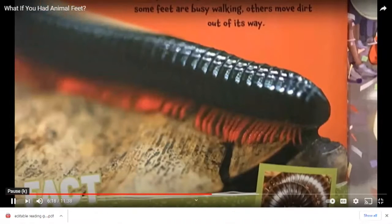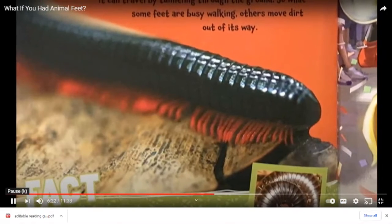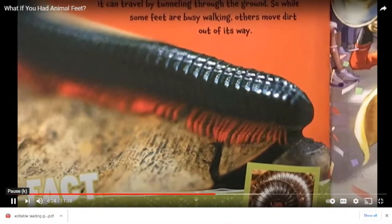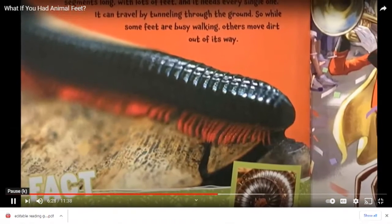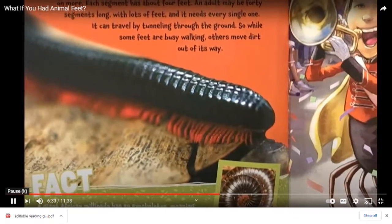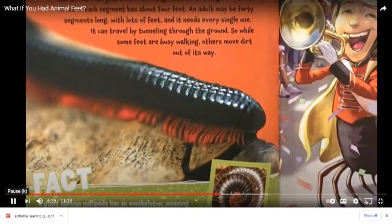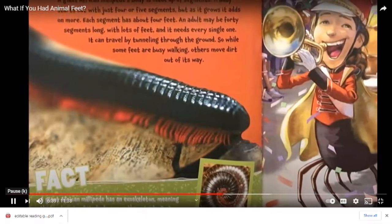Giant African millipede. A giant African millipede's body is made up of segments. A baby starts out with just 4 or 5 segments, but as it grows, it adds on more. Each segment has about 4 feet. An adult may be 40 segments long, with lots of feet, and it needs every single one.